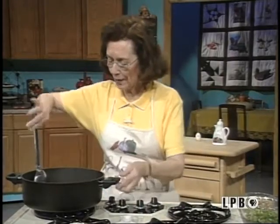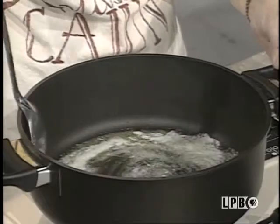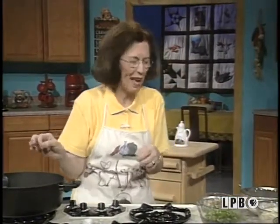I'm going to fix a real special dish. It'll be crawfish corn soup. A very good friend of mine from Coteau Lake showed me how to do this. She of course fed me some, and I insisted upon her giving me the recipe, and she did. So first, I've got some butter, which I have melted in the pot here already. You can use margarine if you want to, but butter is always so much better, you know.